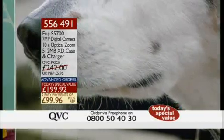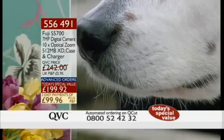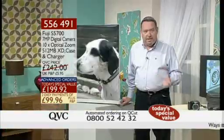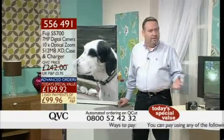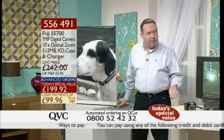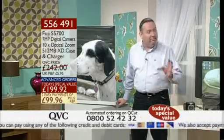Why is the quality so good, then? Is it to do with the lens? It's the lens, yeah. People think that lots of pixels means quality. It's not. It's the lens. You could have a 50 million pixel camera, and if it's got a rubbish lens, you've got 50 million rubbish pixels. The lens is really, really important.